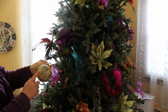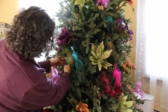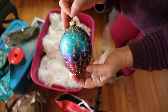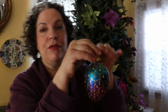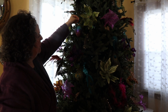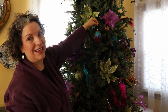Debbie, I gotta tell you, I don't know where you got this fabric, but it's stunning. I love it. I got them at Macy's on sale, post-Christmas sale, years ago. I think I have two of those. And since they're my favorite, I gotta make sure they get, again, front and center. So we're gonna place you right here.